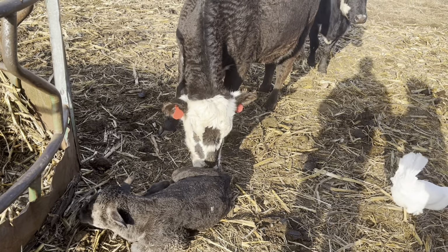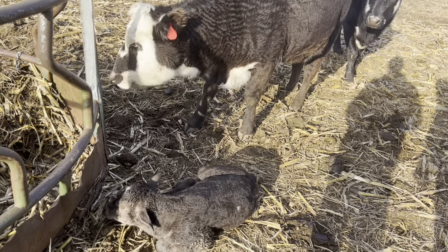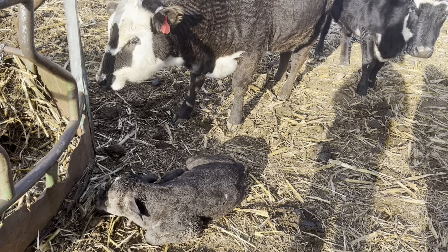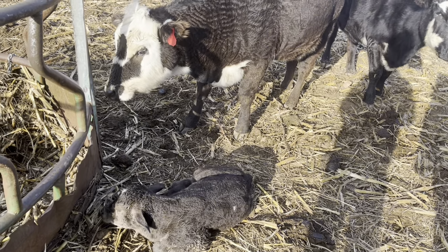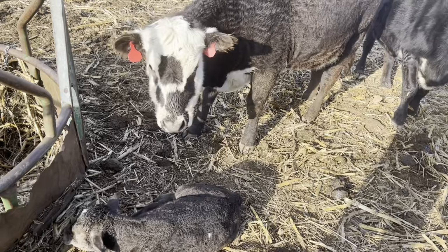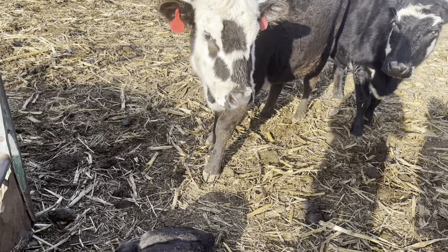Wait, it's not a Buddy. Yeah, we don't get a Buddy cow. It doesn't look like Buddy. It doesn't have the white face. But he has small calves and we've never had any calving troubles with him. So, yeah, Pie, nice job. Good job. I'll bring you apple chips later.